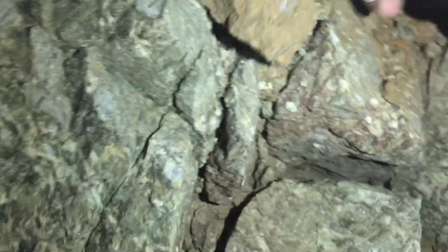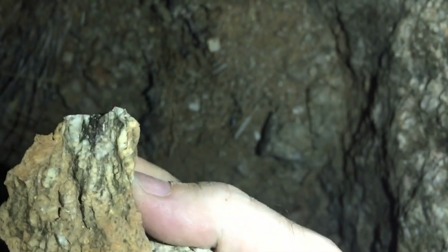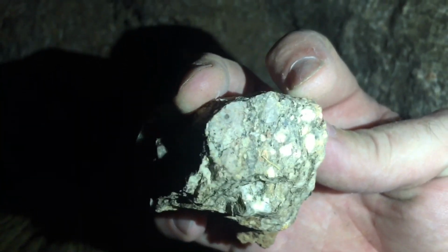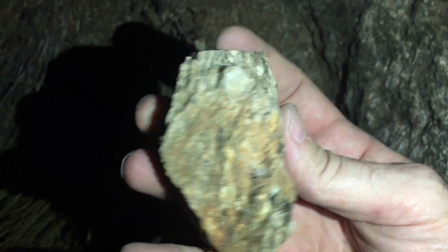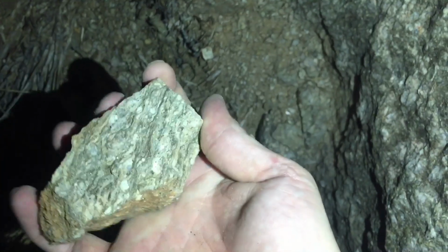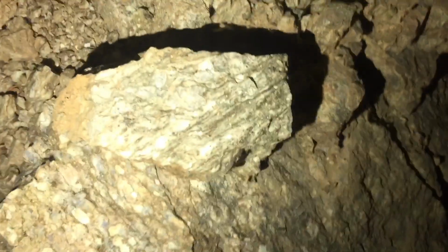Ooh, look at this. Oh, lost it. Here you go, look at the inside. Just all these nice little veins. Look at that. Come on, man. Oh, wow, look at that side. That's cool. Let's see if I can set this down and get something better.